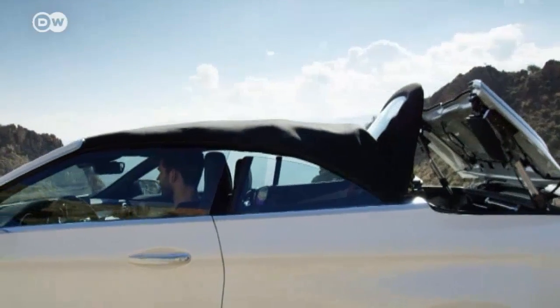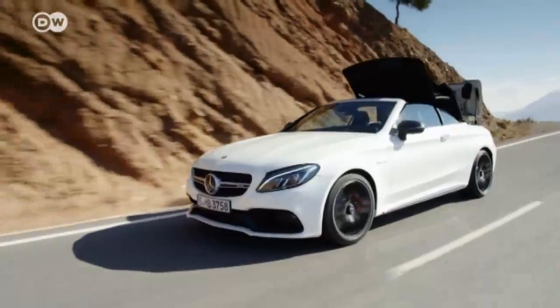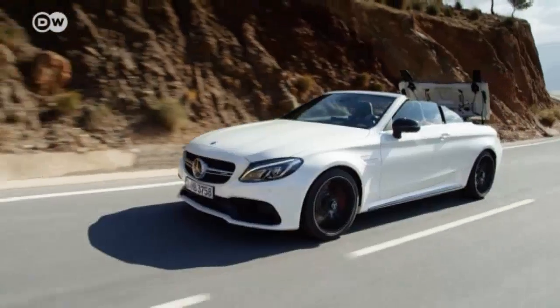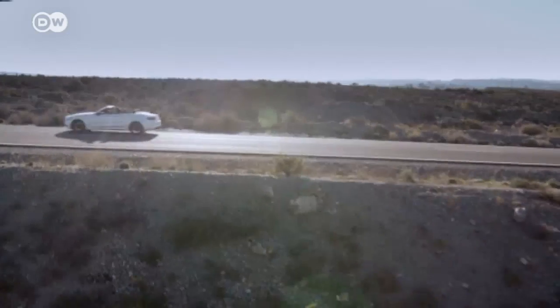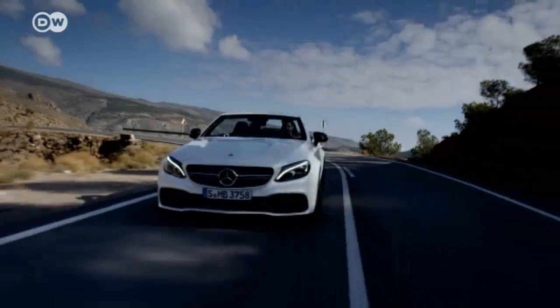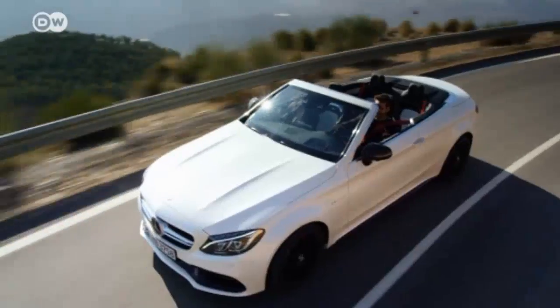The C-Class family of Mercedes' high-performance division AMG keeps growing. Now a convertible has joined the lineup alongside the sedan, wagon and coupe. The AMG C63 is powered by a twin-turbo V8 gasoline engine that's closely related to the powerhouse in the Mercedes AMG GT. Two output ratings are available, 350 kilowatts or 375 kilowatts.